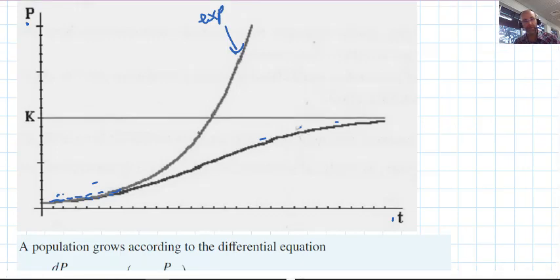K is what's called a carrying capacity, and it's the real or theoretical limits of the resources of an environment. So it might be food, water, space, and whatever else, depending on what we're modeling. It will grow pretty quickly, hit its maximum growth rate, and then flatten out. So vaguely like an S curve.